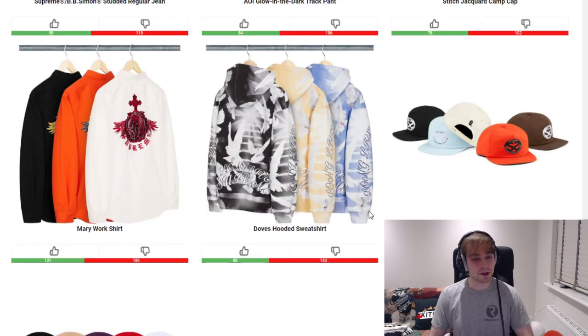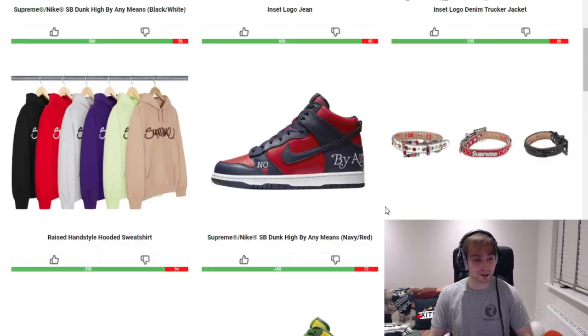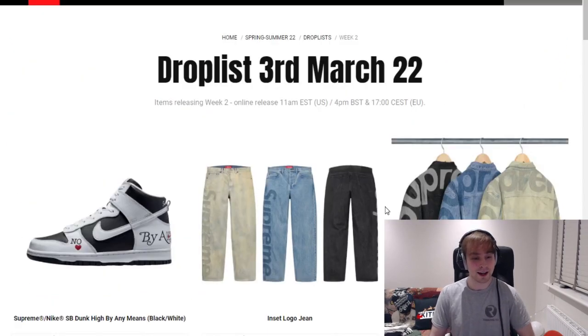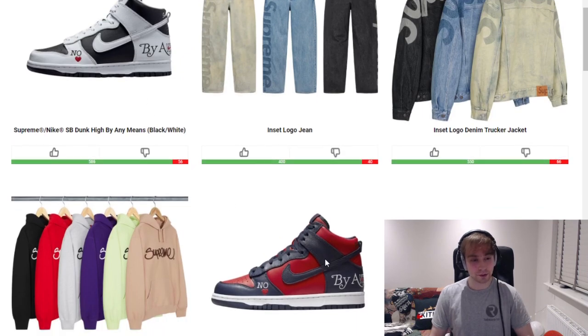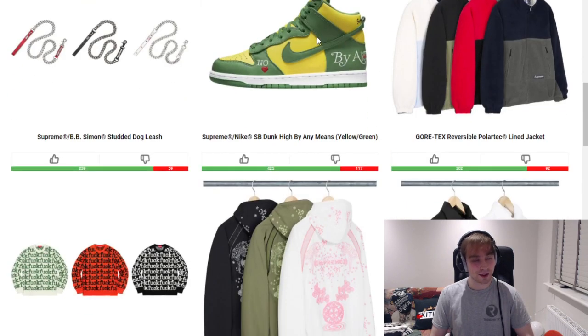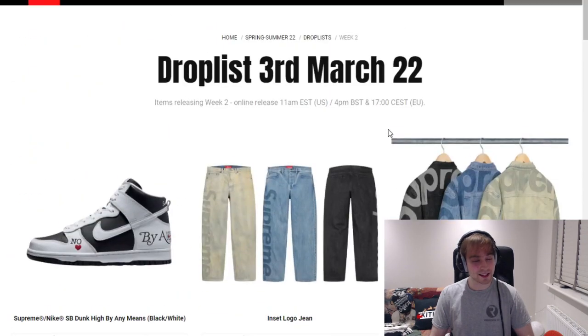So that's going to cover the drop list for this week. As per norm, let me know your thoughts and opinions down below, what you're going to be going for, what you're going to be trying for, what size, what colourway. And yeah, obviously I'm just going to end up going for either the black or the red colourway in the dunks. The Brazil just isn't for me in the end, and yeah, that is going to cover it.